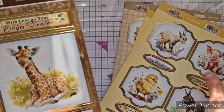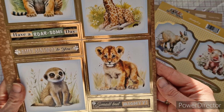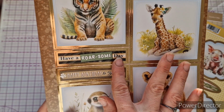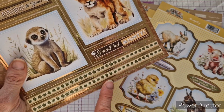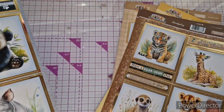Oh my word. Then we have On Safari. Oh my goodness, look, I love these. So cute. So we have With Love on Your Baby Shower, Have a Rawsome Day, Happy Birthday to You, and Small But Mighty. And then these are our border strips again. Oh, these are just so cute.